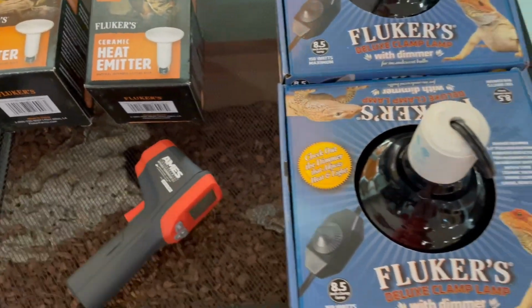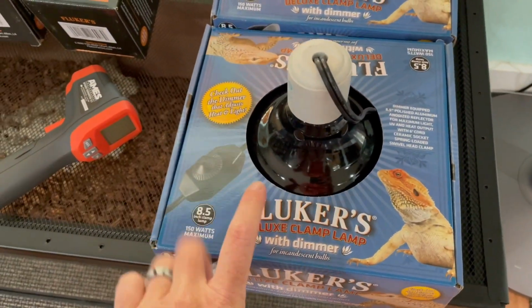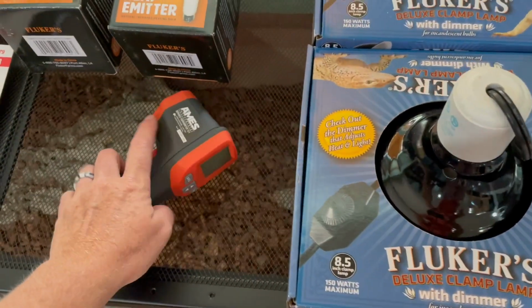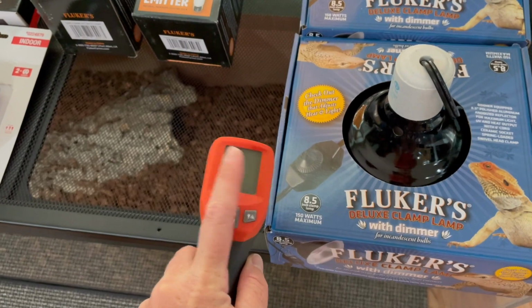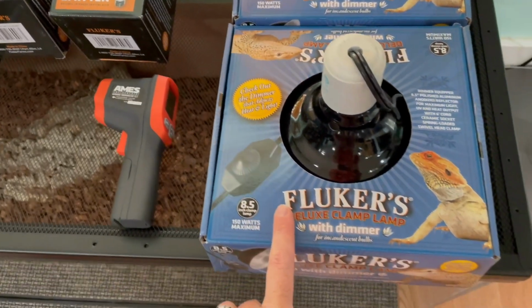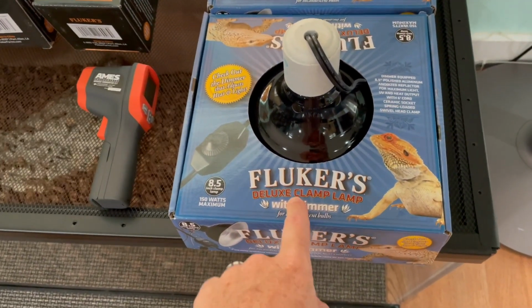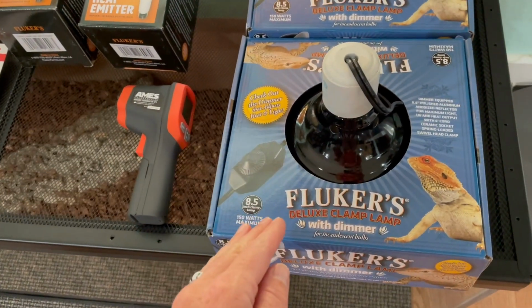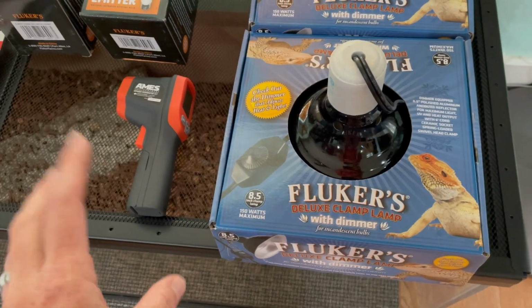So what I am going to be doing is getting our heat bulbs set up into our lamps and on. And then I'm going to be checking the temperature with this to make sure that the temperatures are accurate. If they're too hot, then it has this nifty little dimmer switch. I can tone it down and lower the temperature until I get it to where I want it.